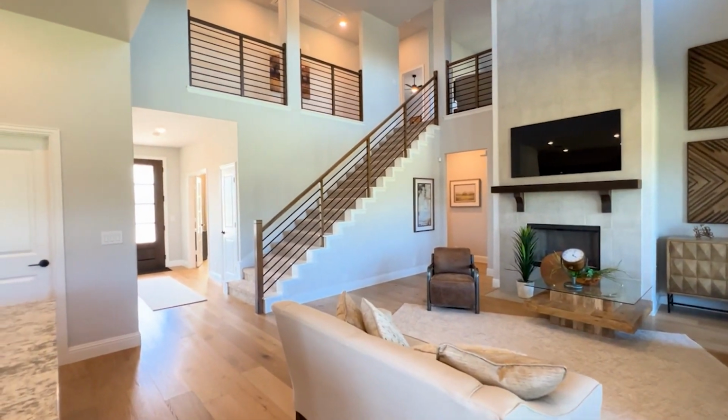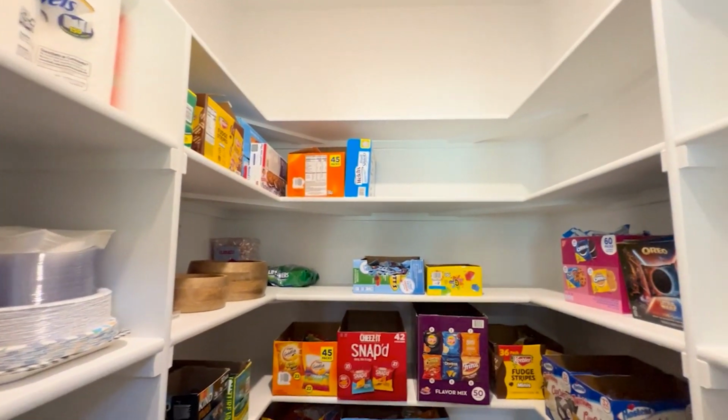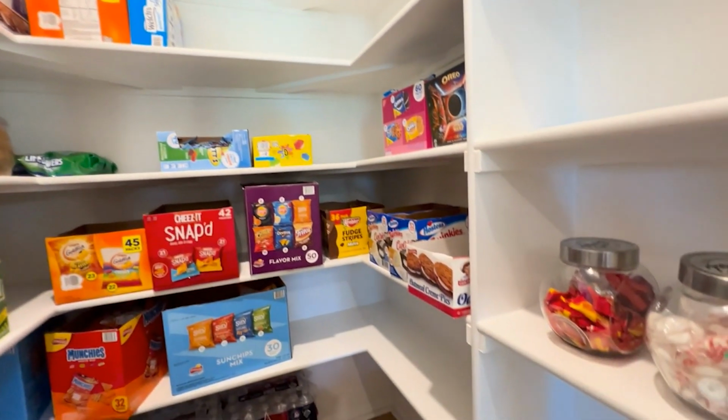If you have a home this size, chances are you are making multiple trips to the store. As you can see here, you can stock up in this pantry for all your hungry people.